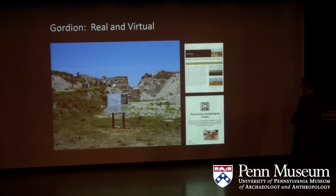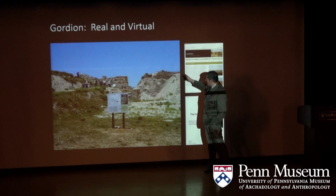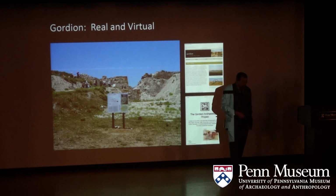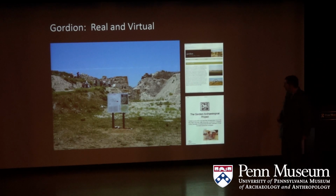So here you see this final image, Gordion Real. Here's the entrance, one of the entrance waysides. There's the glacis he was mentioning, the gate just poking up, newly constructed steps, a language to the elements that we have added that are consistent, modern, and I think quite effective and don't intrude on the visual sense of the place.